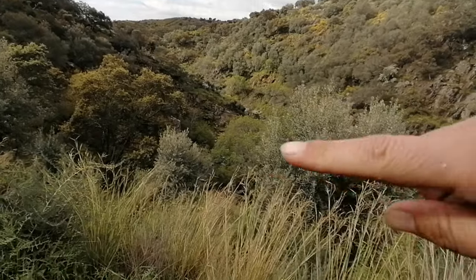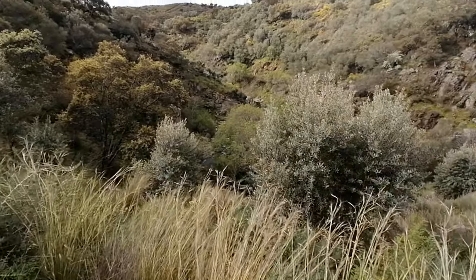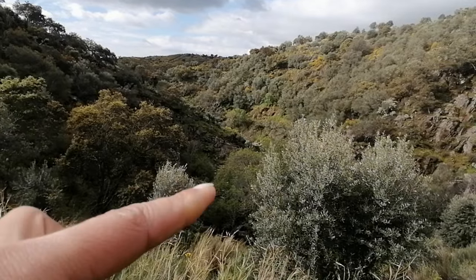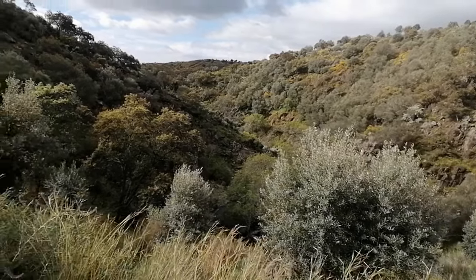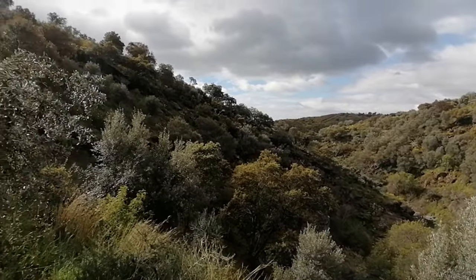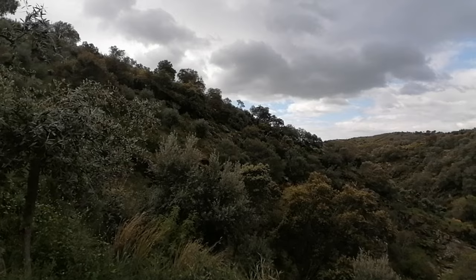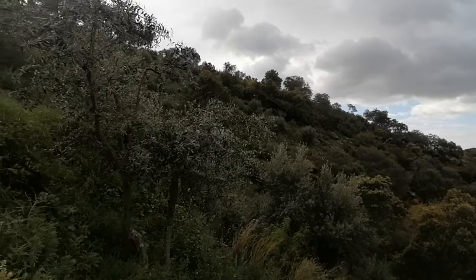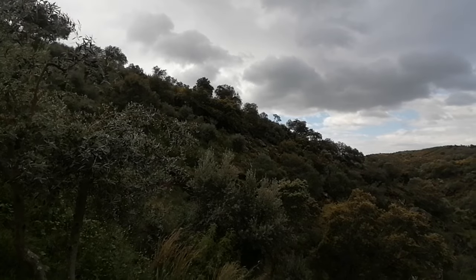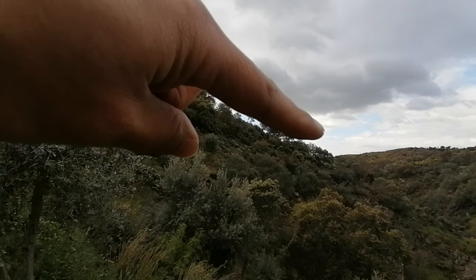And there you see the continuation of the river. It's down here. And the border of the land is behind this hill where there's a track going down.